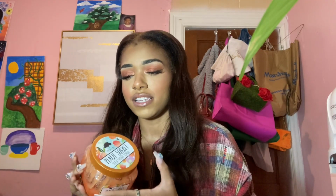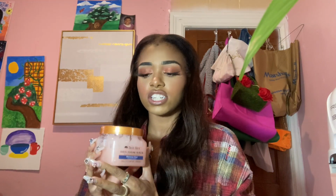It's just amazing. And then I have another one that I like to pair with my more floral scents. This is the Shea Sugar Scrub one in Moroccan Rose. Again, I can smell it. It smells just like the sweetest, freshest rose, like picked fresh from the branch. Love this. Tree Hut scrub, you guys. I recommend it completely. And then for my third scrub, I use one of these at a time. I don't use them all in tandem.